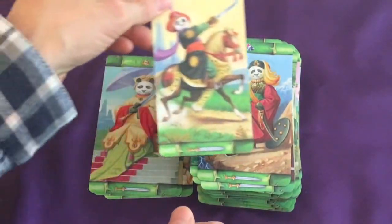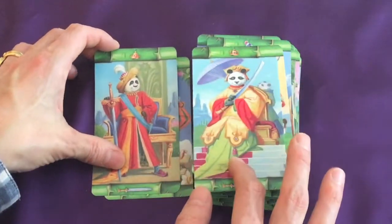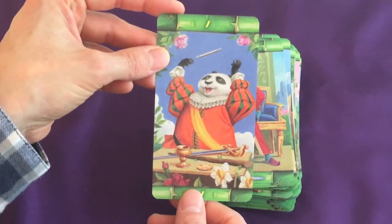The page and the knight and the queen of Swords. I like her umbrella. And the king of Swords. And then we have a second choice of magician. So that's quite cute.